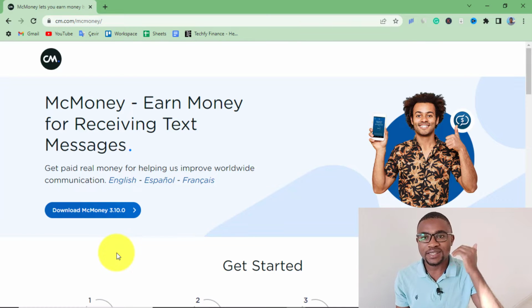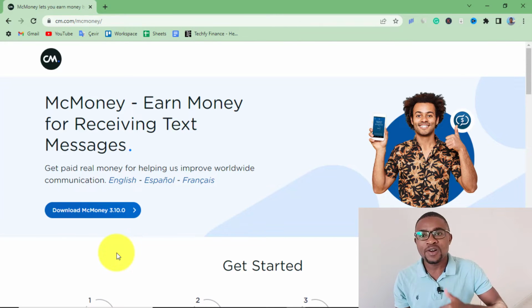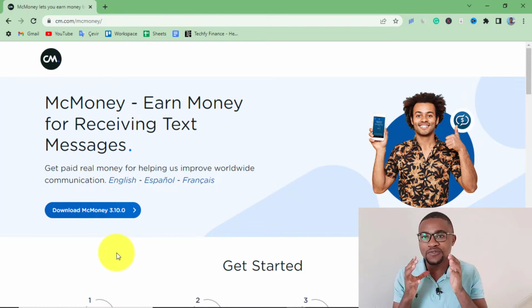So this application says that the main reason why they pay people just to receive text messages is that you are helping them improve messaging systems. It's more like it's a company which works on messaging systems. So you are providing your number, that way whenever they send you a text message, they can see if their systems are working properly. So for that reason, they are willing to pay you to just receive text messages.